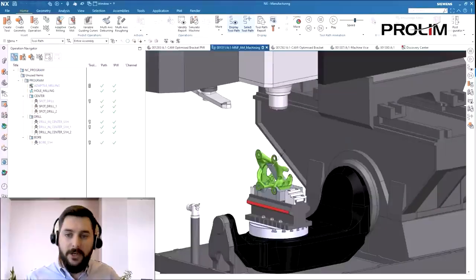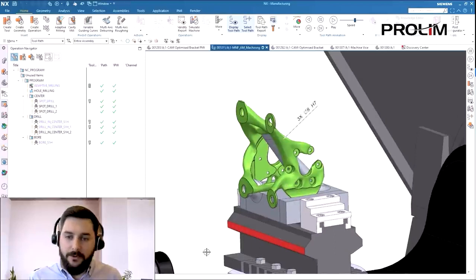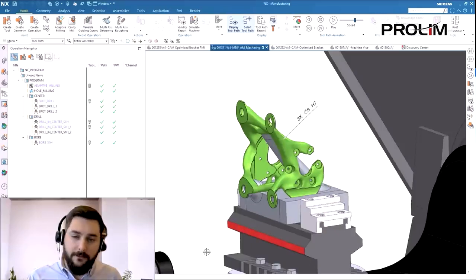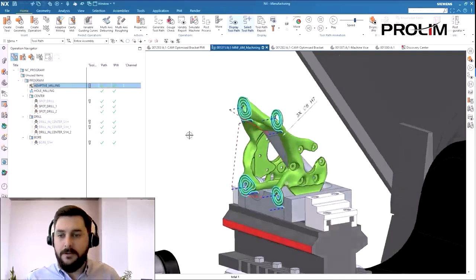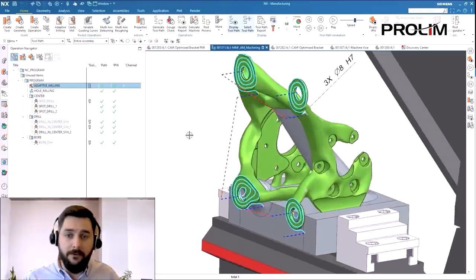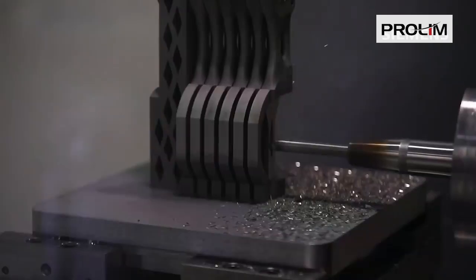Next, we'll take a look at the machine operations required to finish machine the key features of this additively manufactured component. The machine operations are really simple to create in NX and work really well with the data that came directly out of the additive manufacturing environment. Let's take a look at the first 2 milling operations that we're going to use. Firstly, to remove the extra material from the part, I'm going to use a dynamic roughing toolpath. And secondly, a helical hole milling toolpath to open up the holes.